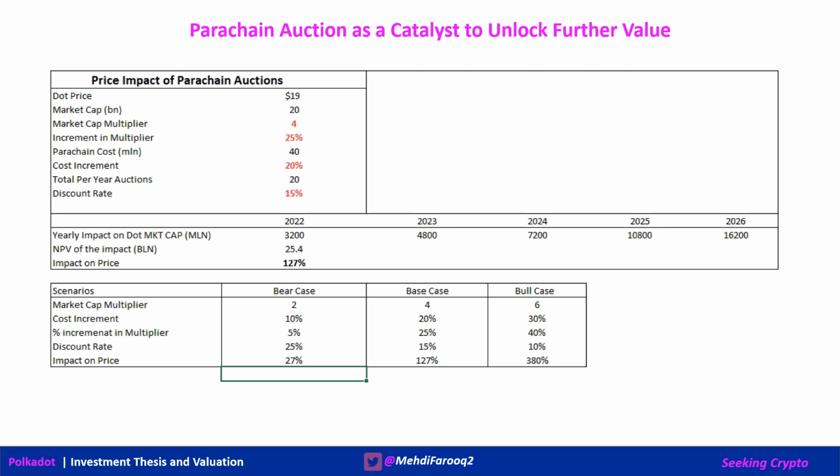Now, in terms of the net present value calculation, in my base case I've assumed a discount rate of 15%, which is 50 to 60% higher than equity. And in my bear case, I've used an even higher discount rate, to account for more risk if the bear case scenario plays out. So all in all, I'm very confident about my model, and it also gives me a framework to think about the Parachain auctions. If you think the market is not discounting the Parachain auction price impact on DOT, this model shows that the scarcity element could create an upside for DOT between 27% and 380%.